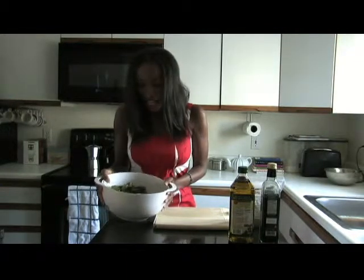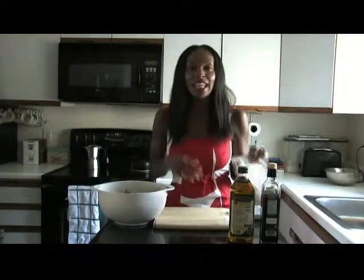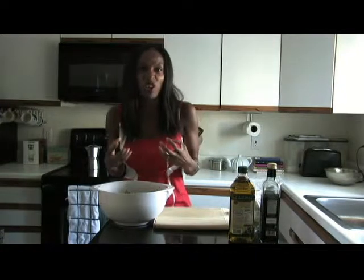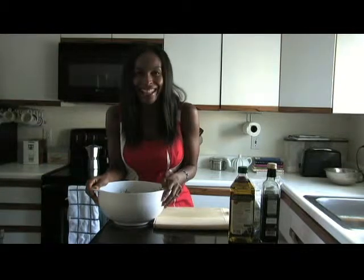And then after that, I decided that I wanted a little more crunch. So I actually added some sunflower seeds. Now you can add walnuts, cashews, any kind of nut that you like, and mix it into your salad to give it a little more crunch if you don't want to do croutons. And now I've got a delicious, cool, amazing salad.